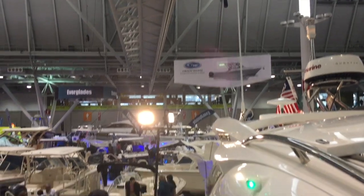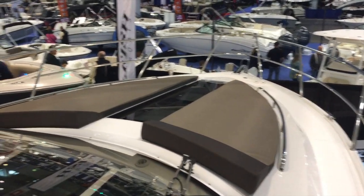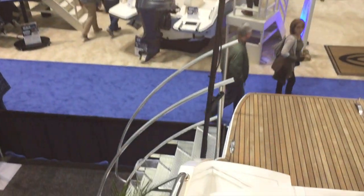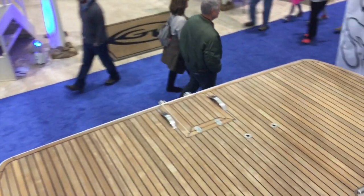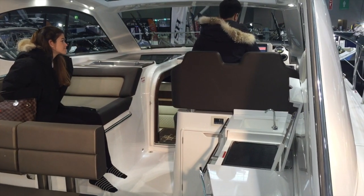Oh, yeah. That is sweet. That's a good look. You like it. A little sunroof action. We've got little steps coming down over here. Nice big platform. Interior is not bad either. Good looking boat.